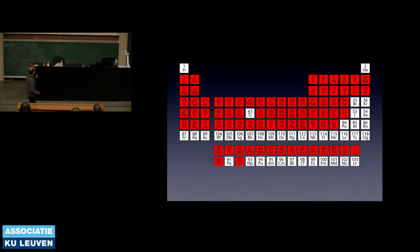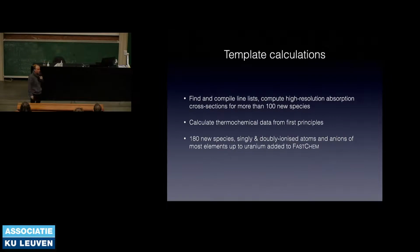That actually gave us a little bit of a headache, because normally if we model exoplanets, we usually stop at like yttrium or like vanadium or stuff like that. So we don't have stuff like uranium, cerium, anything like that in our models. So we actually had to gather all the data to include it in our chemistry. And then we also had to assemble the line list, calculate the opacities, and so on and so on. So in total, we included, for example, 100 new species in our equilibrium chemistry. We had to calculate 300 different opacities, for example.